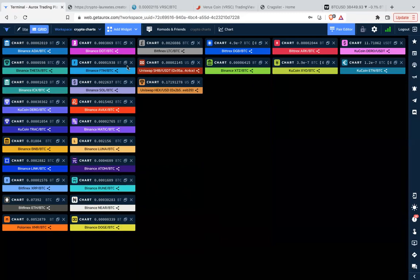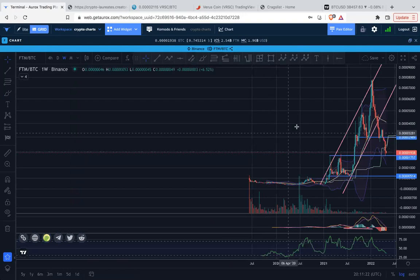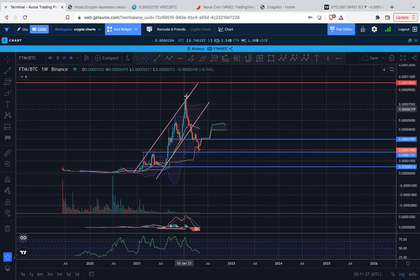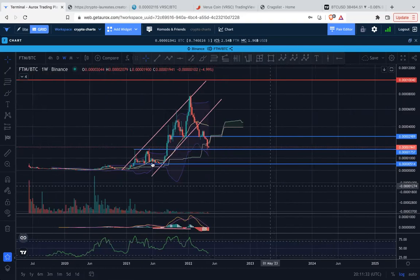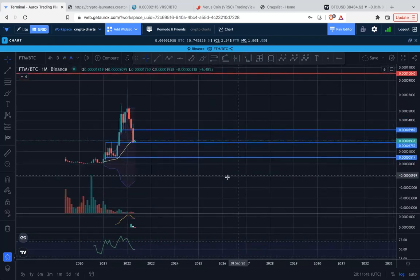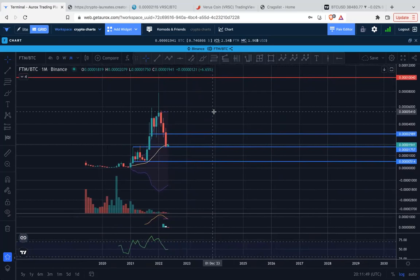Okay, next we look at FTM. FTM took a massive beating. Looks like one of those high rooftop homes. Wow. These bull markets took many weeks. If we look at the monthly, this is more of a shorter time frame that it took. Wow, big blow off at the top there. And it has just 3 months in a row, this huge dump.